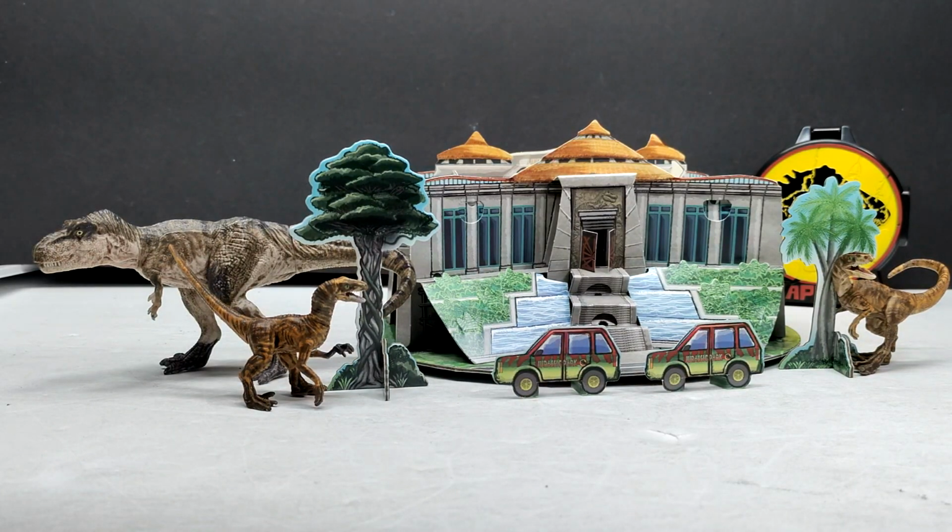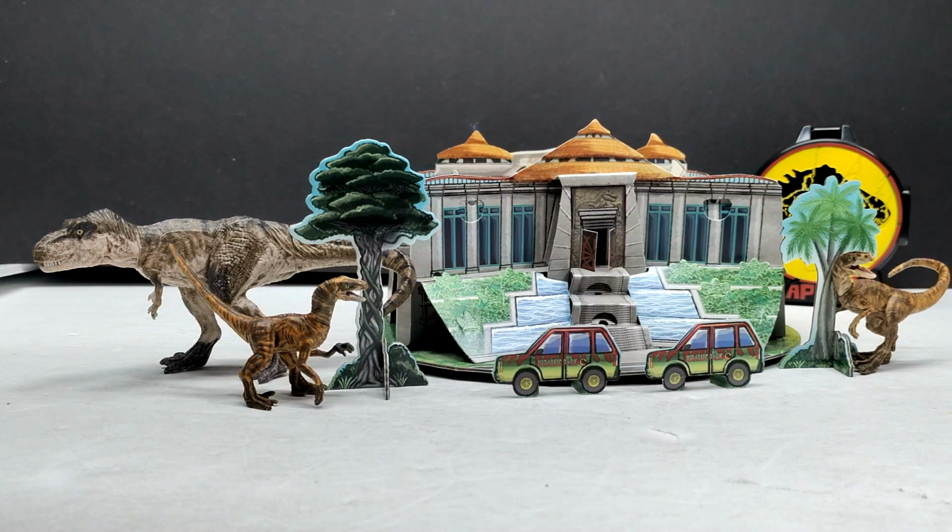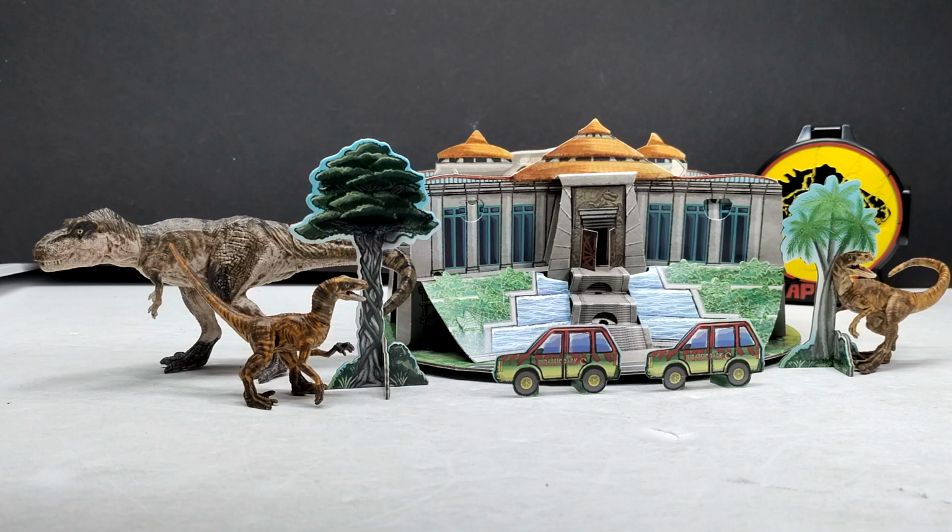I don't know that I have it perfectly because it looks like my steps are caving in there on the front. I'll have to try to work on those a little bit. But once you actually get everything together, it definitely creates a really cool visual, definitely a really cool display. It would be really neat to actually have all these figures on display with the visitor center, and of course, having the two raptors that battle the T-Rex at the end of the film included here, of course, with the T-Rex is definitely like the icing on the cake.